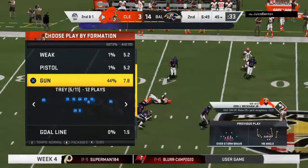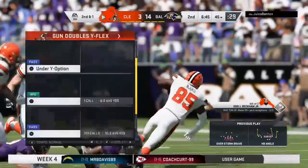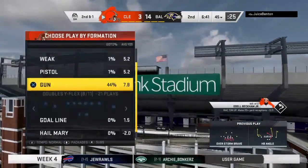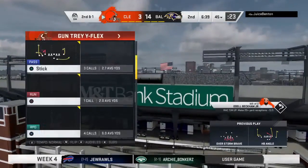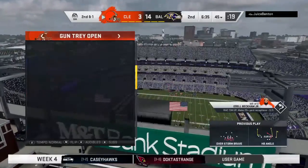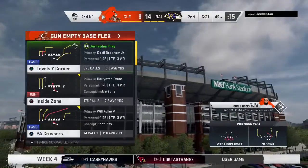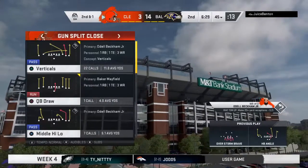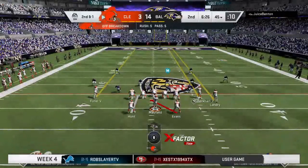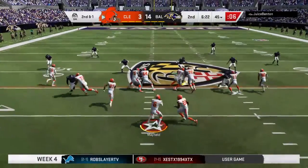Nice rhythm throw there on 1st down. He located his tight end, made it a nice easy pitch and catch. Hoping he can break a tackle or two. Wasn't able to do that there, but still good yardage. That last catch short of the marker by just a yard leaves him with a very manageable 2nd and 1.